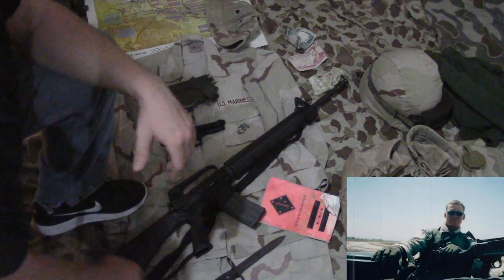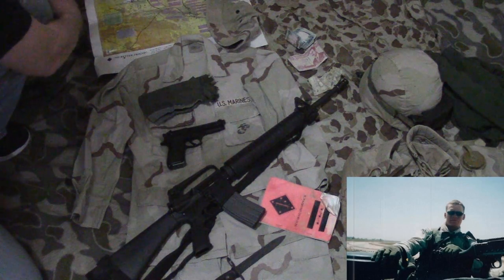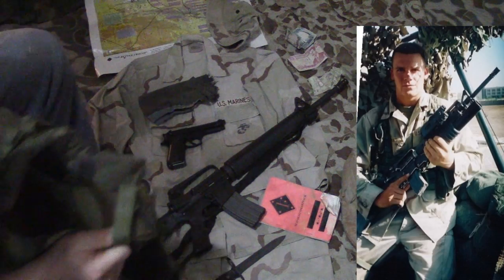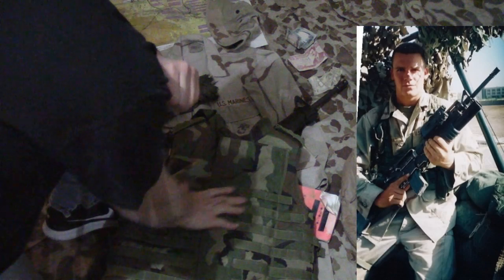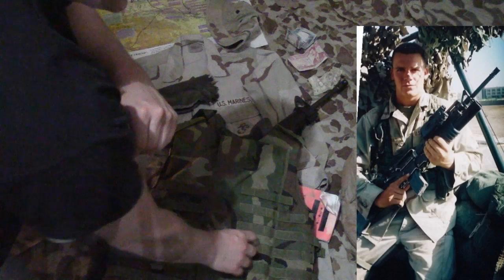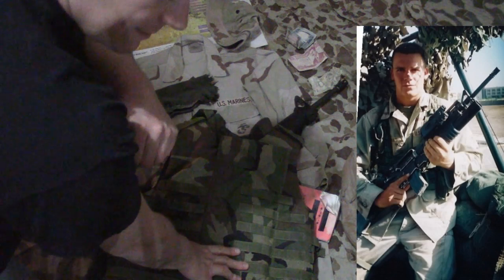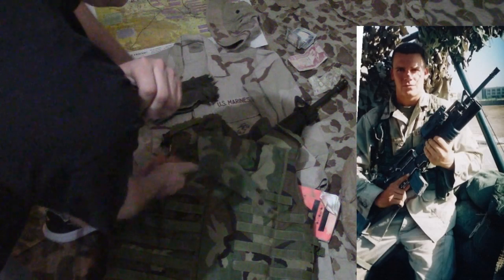As far as gear, the primary body armor was the interceptor vest. Now, this has since been replaced, and this was kind of the entry level into MOLLE, which paved the way for that type of system. But essentially, it was a vest.